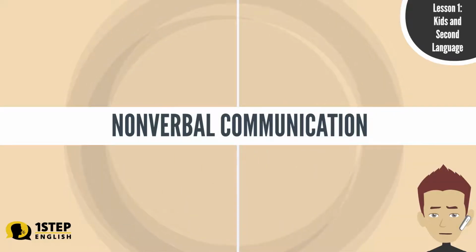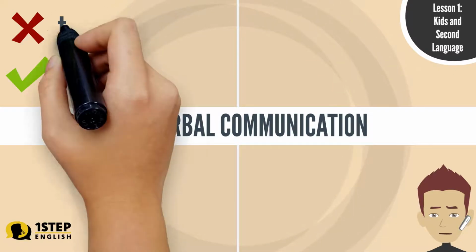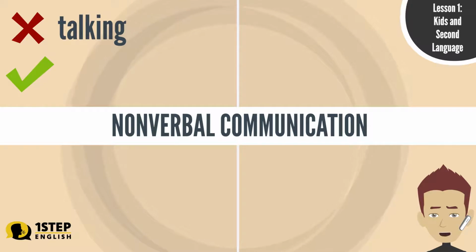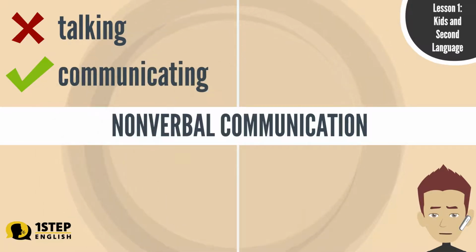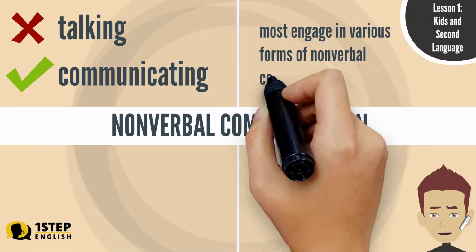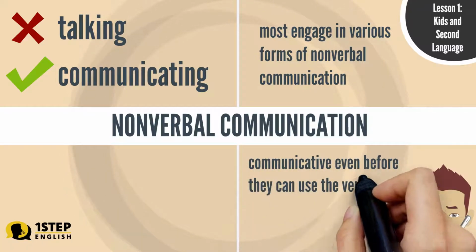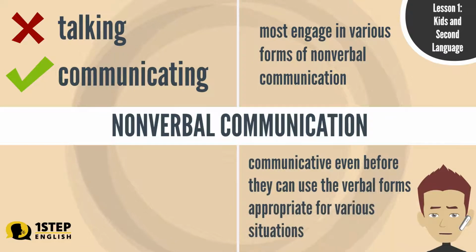Nonverbal communication. The realization that they could not communicate with those around them in their home language meant that they stopped talking. But this did not necessarily mean that they stopped communicating. It is called the nonverbal period because children may not produce utterances but most engage in various forms of nonverbal communication with those who do not speak their home language. The use of nonverbal communication makes it possible for second language learning children to be communicative even before they can use the verbal forms appropriate for various situations.